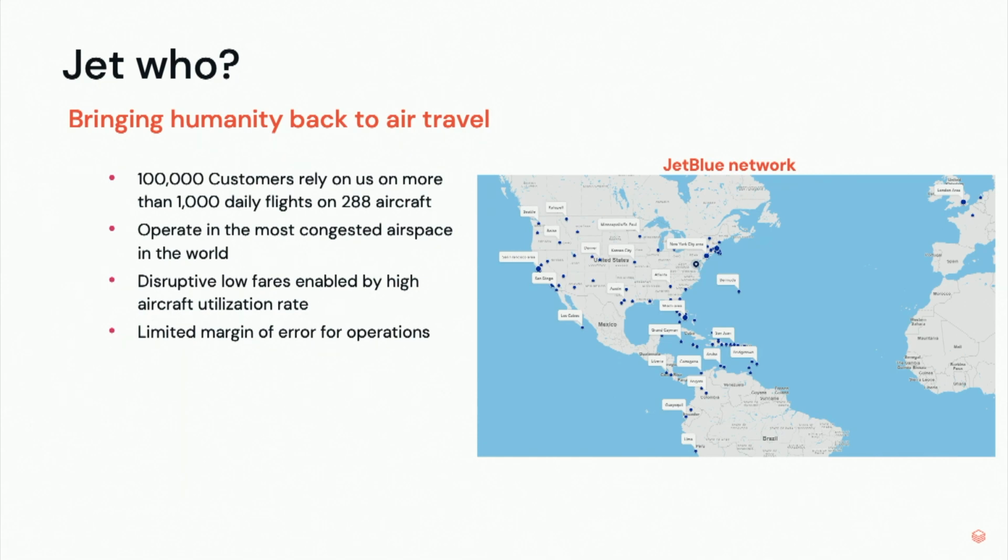One of the hallmarks of JetBlue is providing the lowest possible price, creating what we call the JetBlue effect of providing a better experience for a lower cost when we enter into markets, to ultimately reduce the ticket price for customers. So we can't just have one aircraft operate one flight per day. It's just not economical to enable those low fares. One of our other constraints is ensuring that our most expensive resources, our crew and our aircraft, are utilized as much as possible. That high utilization rate provides a very slim margin of error for our operations.